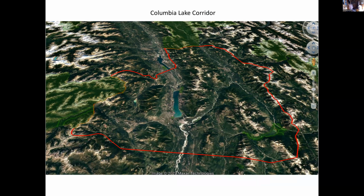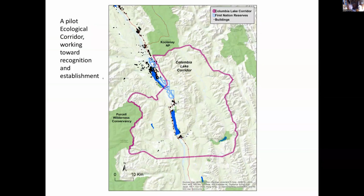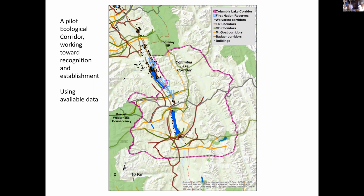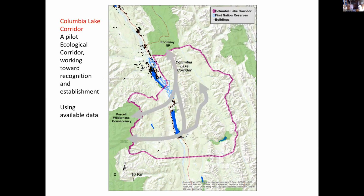The Columbia Lake Corridor, another branch of Kootenay Connect, is trying to get some of these areas recognized and established as ecological corridors at a policy level, so they become permanentized and more integrated into the way we live and work and play in the whole region. So this is a pilot project where we brought together the federal government through Parks Canada, BC Parks and the Ministry of Environment at the provincial level, and several First Nations, the Ktunaxa Nation and the Shuswap Nation. We have been working together for a couple of years trying to work towards this corridor recognition. Using all the available data, pretty much everything that's out there, we tried to boil it down into corridors that sweep around the Columbia Lake area as a depiction of what we're working towards.